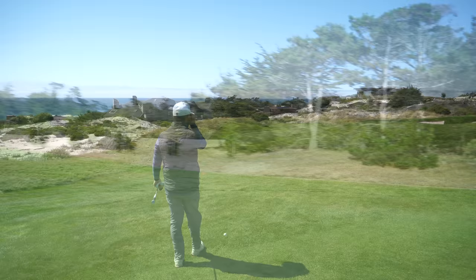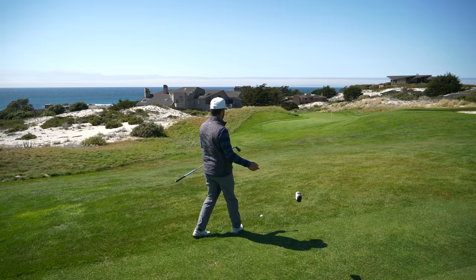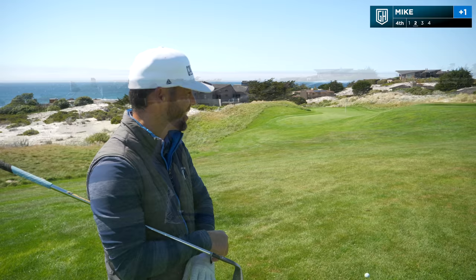This is a shot from the hay course. It's gonna come in handy right here. What do you got? 57 yards, downwind. I got no chance to keep it on the green, but I'll do my best. Oh God.